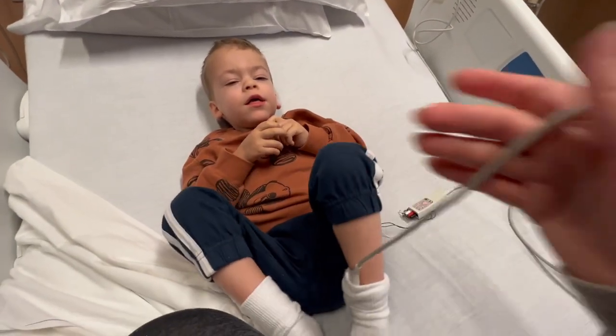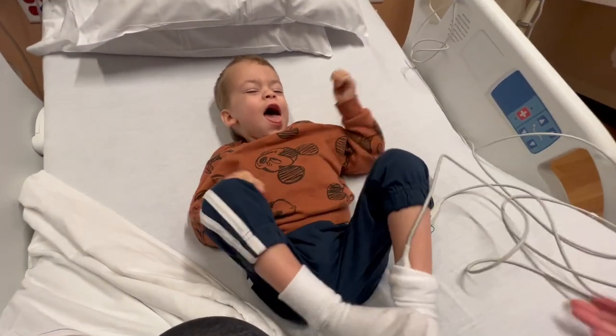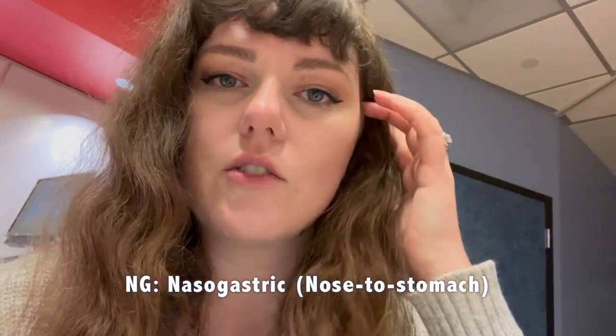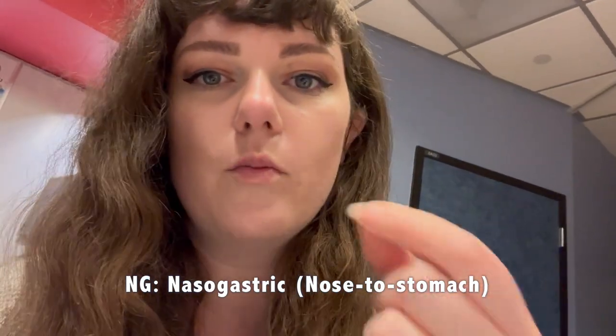Damian all hooked up to all these things. They checked his vitals. So tonight they are going to give Damian an NG tube, which is a feeding tube that doesn't require any kind of surgery. What they're gonna do is take some tube and stick it in his nose and just feed it down his throat until it gets into his stomach.